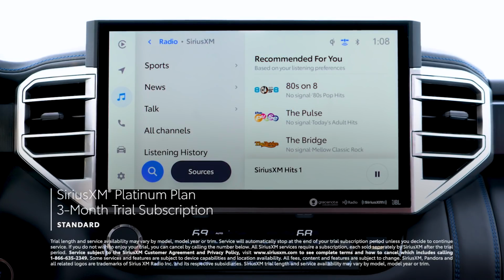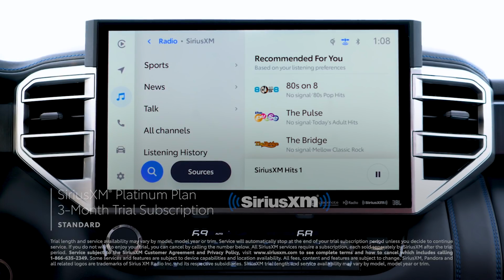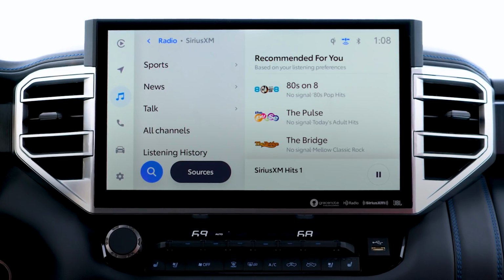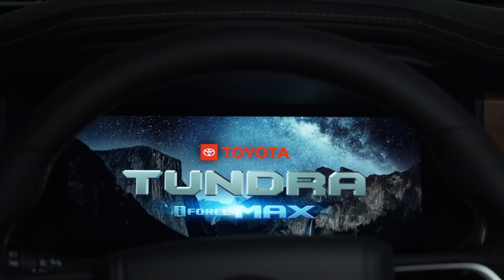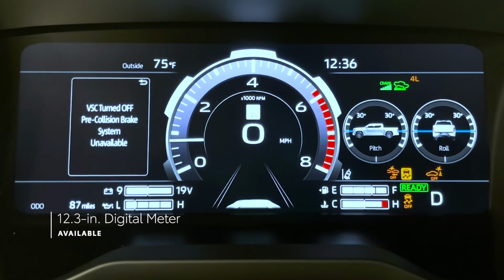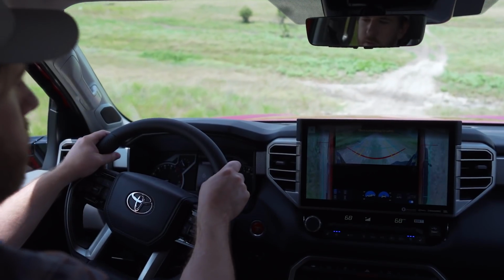While a standard 3-month SiriusXM Platinum Plan trial subscription includes over 165 channels available in cabin, and even more on the SXM mobile app, making it easier than ever to enjoy not just ad-free music, but also sports, comedy, and more. And this can all be paired with a premium JBL audio system to make the most of these great services. Moving beyond multimedia, select Tundra grades, such as the top-of-the-line Capstone grade, also offer a fully digital 12.3-inch instrument panel that makes key driving information look better than ever.